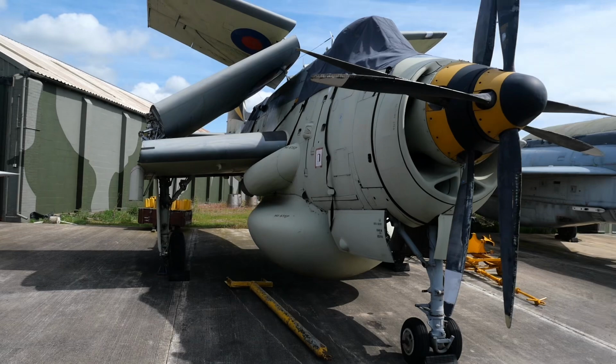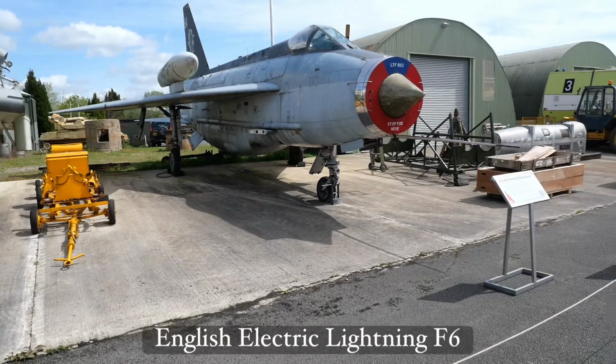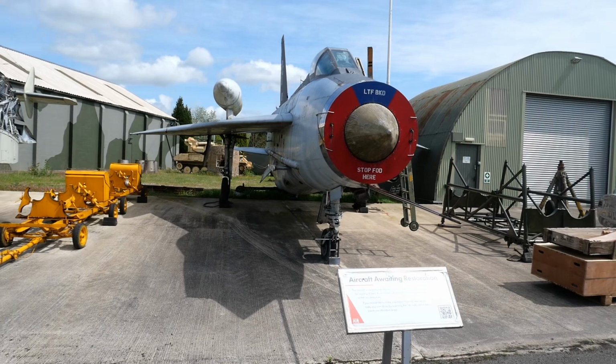Moving on, we have the English Electric Lightning. This one you can see with the fuel tanks over the wings. The Lightning, Britain's first Mach 2 operational jet fighter, and still one of the fastest aircraft going. Fabulous aeroplane. Unfortunately, incredibly poor fuel performance. It didn't have a huge amount of fuel in there.